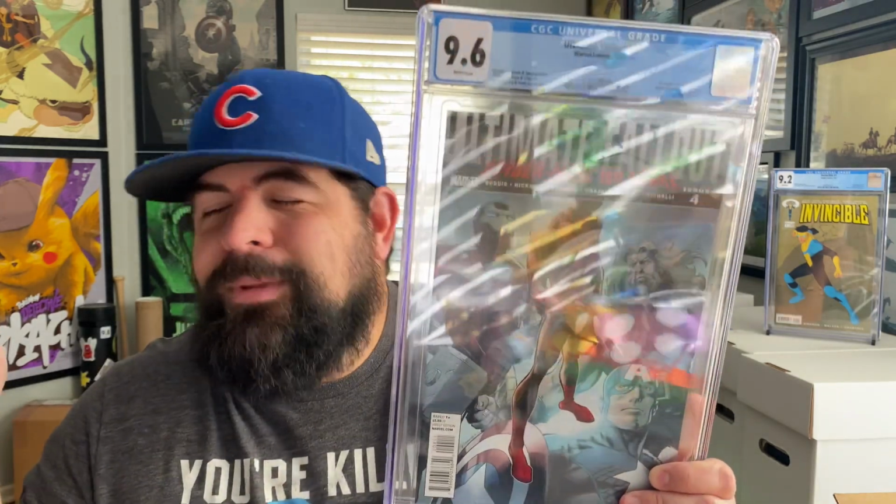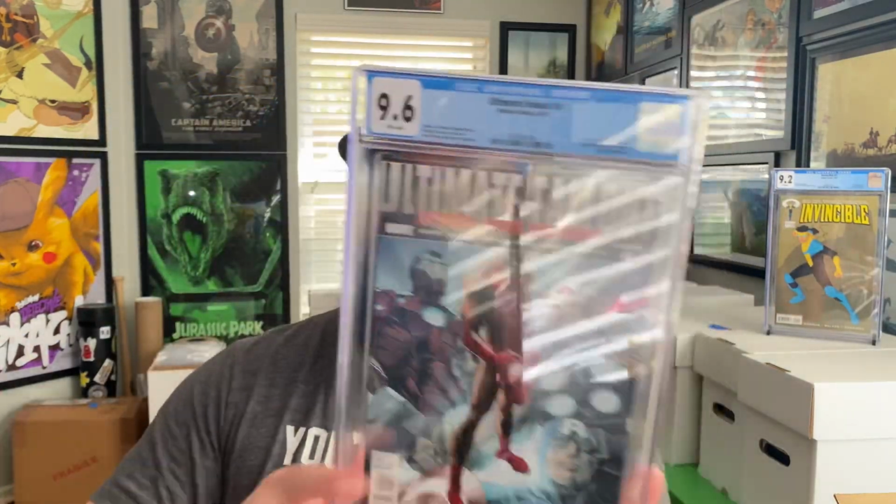So I have one more, but it's already signed, so it would be sent to CBCS, and I know it's not a 9.8, but I do have one more raw one. But who knows at this point? I might not even bother. But yeah, so Ultimate Fallout 4, 9.6. So, quick little recap. This was the book that I was really hoping would come back a 9.8. Still got a bump up. Still happy about that. So 9.6, Ultimate Fallout 4.